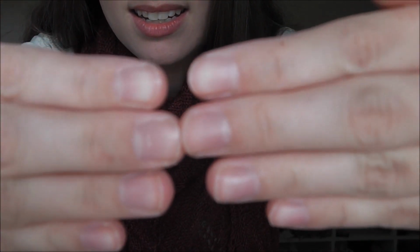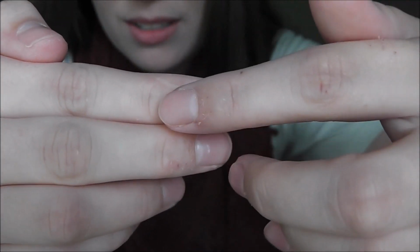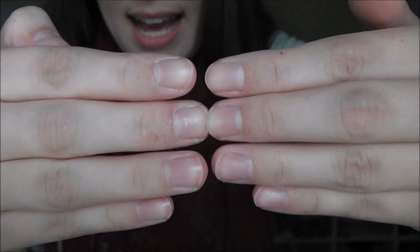Oh, I also learned to be careful with your hands. I'll see if you can see what happened to mine. Right around my cuticles, my fingers are a little torn up, and that is from 2 different mistakes that I made.